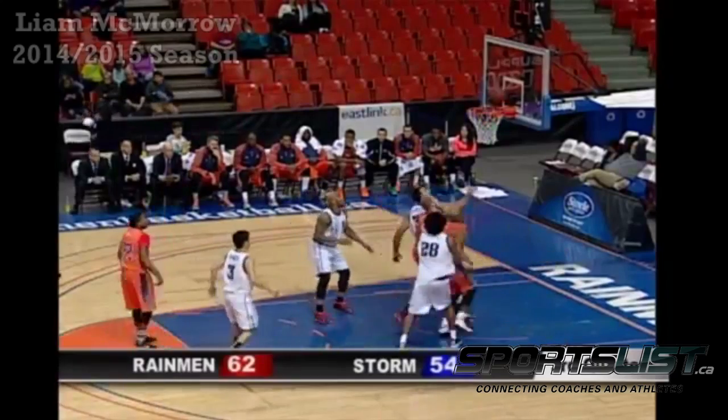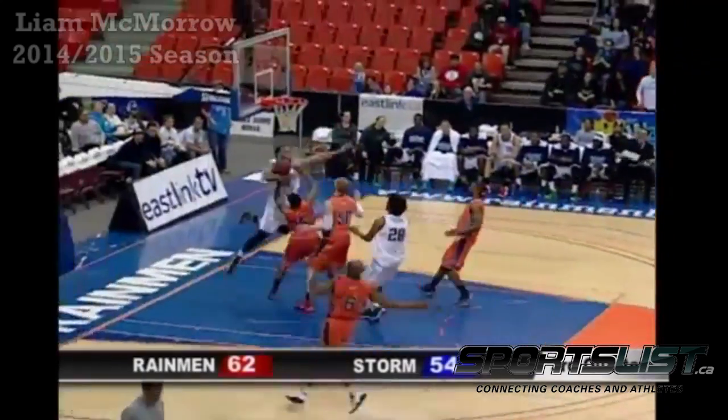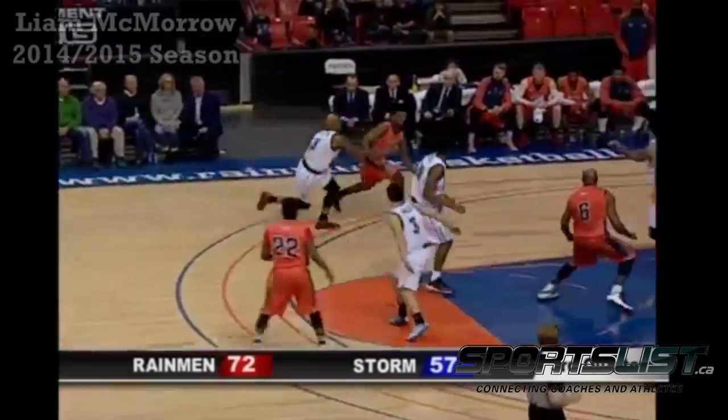Points for the Storm. This is the second. Rebound by Watson. Raymond looking to run. Young to McMorrow. Outstanding job on the defensive end and hustling down on the offensive end. That's the type of thing you need to see from your big man in transition. Most of his shots are coming from inside that painted area. He's a monster when he gets that ball.